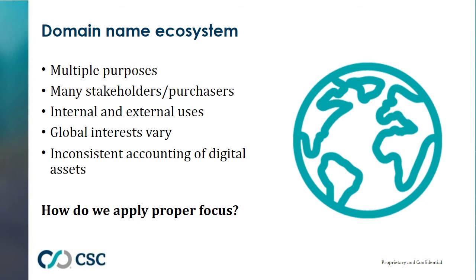Then there's an inconsistent accounting of digital assets. How are these being tracked? We still see organizations that are using spreadsheets to consolidate these, where they may be using a model that includes multiple registrars, and they may not have certain automation in place. And of course, as we've seen over the last year plus, there's a great acceleration in change of how domains are being used. So the question is, how do we apply the proper focus?